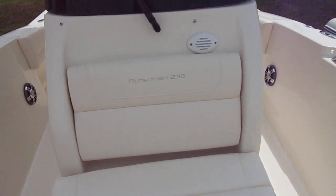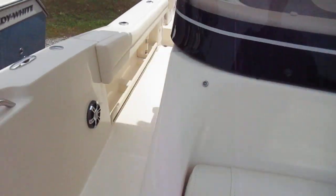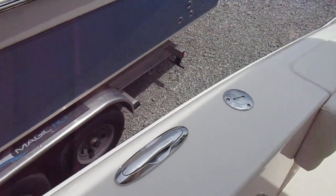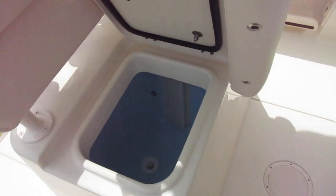There's also another little box right there. We could put some drinks, snacks, beverage of your choice. Again, the Grady-White 236 Fisherman. Look at those pop-up cleats. Does have the pump-out head. Two live wells. There's one here at the helm seat.